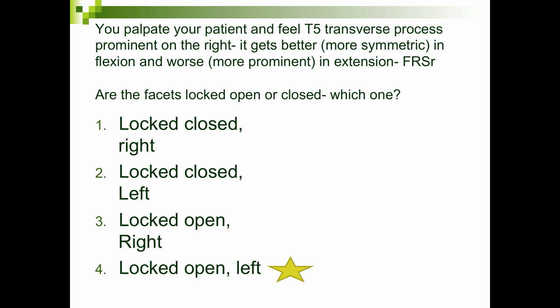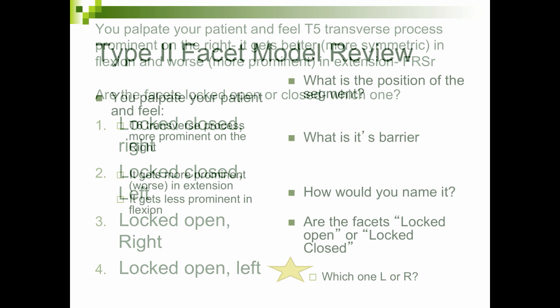So the answer is there is one that is locked open. So in flexion, facets open, and the one on the left, because remember, it's going to side bend and rotate around the closed facet. If you always remember that it side bends and rotates around the closed facet, whether it's a closed facet that's stuck or an open facet that's stuck, it'll help guide you to making a correct diagnosis.